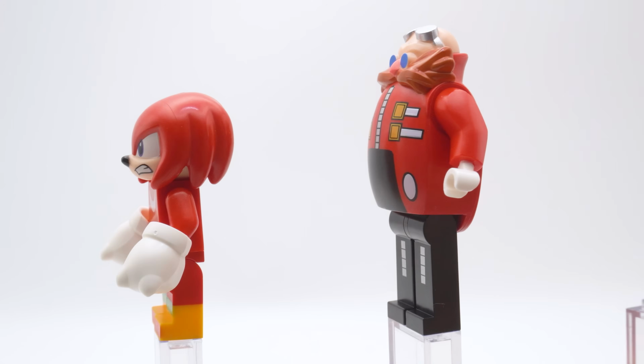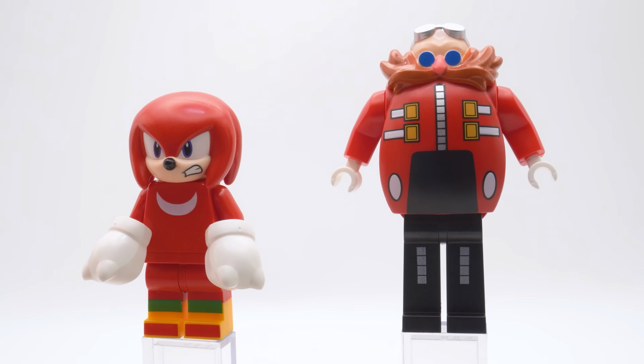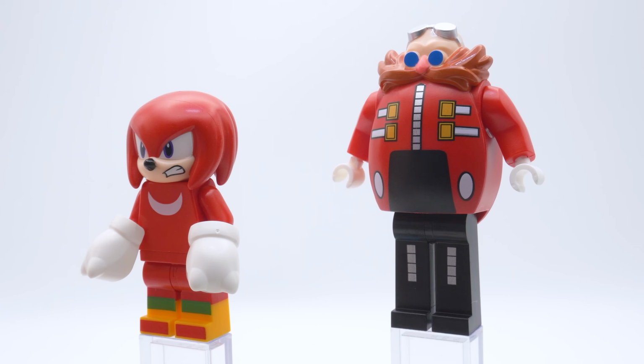Obviously, entirely new characters would be great, but at a bare minimum, I would have really liked some new expressions for the existing characters, because that's something they've done a few times before. I'm pretty sure every single one of the good guy characters except for Amy does now have more than one expression. And that's the case for Knuckles as well. This is the second expression he got, but I don't know, I wouldn't be against a third.